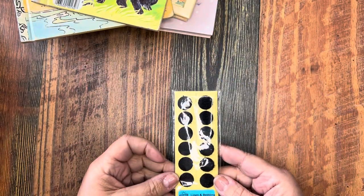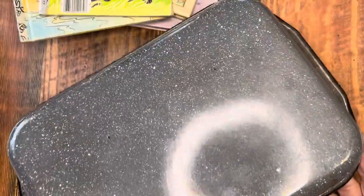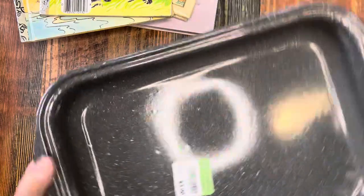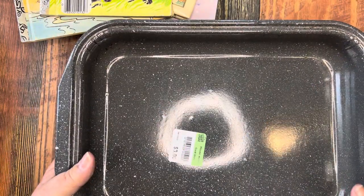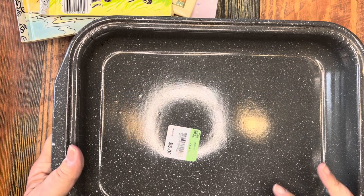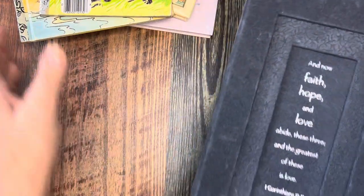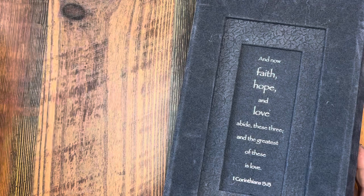Some Velcro dots for 25 cents. And then this is one enamel pan, $3. So I love this for baking, more for cooking. It's just the two of us, so sometimes we're not needing the big pan. But also I will use something like this when I coffee dye paper, because it'll be really handy for that. I do a lot of part sheets of paper when I dye, because I salvage what isn't needed on some of the paperwork from work.